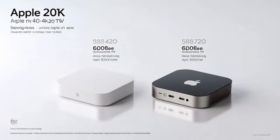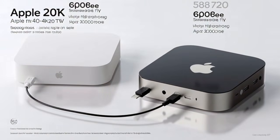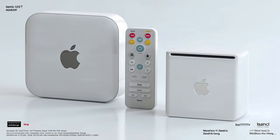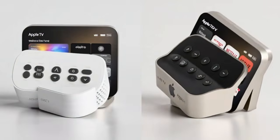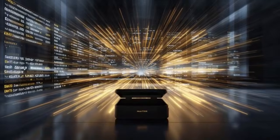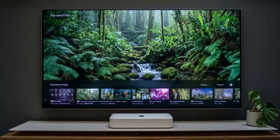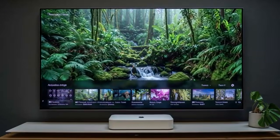The current A15 chip simply cannot run Apple Intelligence. It cannot run it partially. It cannot run it in a limited mode. There is 0 support. Full stop. Apple Intelligence needs serious power to function. It requires a minimum of an A17 Pro chip. It also requires a minimum of 8 gigabytes of RAM. Your current Apple TV hits neither of those numbers. It is way too weak.